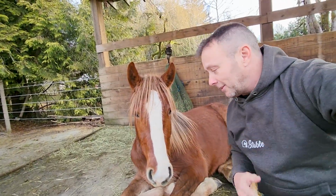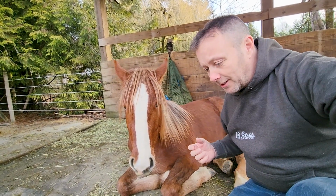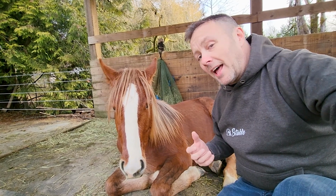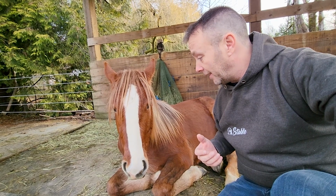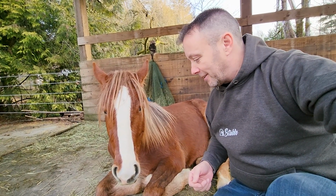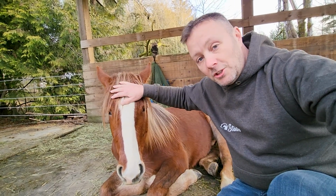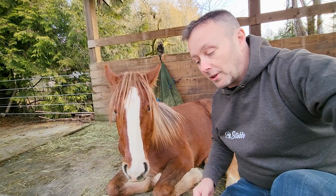Because, I believe, it helps build a little bit of trust that while they're in a compromised position, essentially, they'll allow you to be around, and you'll continue to show them that you are a safe individual to be around. It's not very common for other horses to hang around really close, and it is very uncommon to be able to touch a horse. Another horse will not touch another horse when they're lying down.